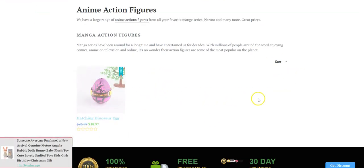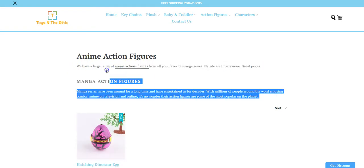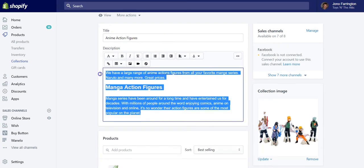It's got one product in it. Let's just assume it's got more. And the standard default for Shopify is that you can add content here at the top of your collection page. Okay, so we have our content here at the top of the collection page, and if we just go to the collection page in the dashboard, we can see we can have a title, and then obviously you can have a little bit of content here.